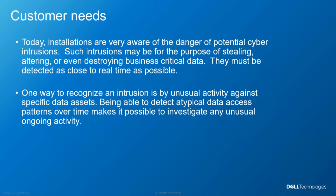When talking with customers, we were being asked to assist with the detection of possible cyber events on their PowerMax. We see the data and access patterns to the data coming to PowerMax. Could we detect anomalies and send up a flare, give them some indication that there is some unusual behavior occurring in accesses to the data and the rates of access to the data, so that they can take a closer look and determine if there's some bad actor in the system.